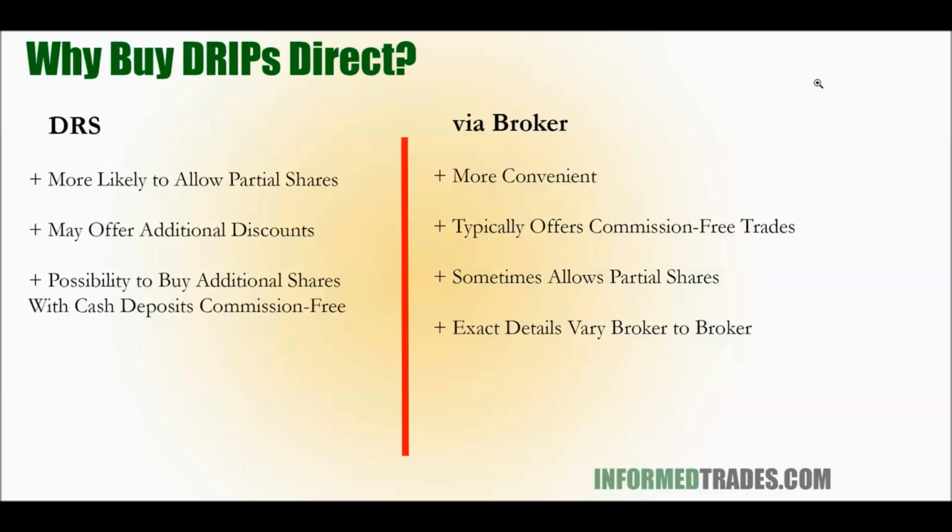There's also the possibility through the DRS system that you can deposit more cash and buy those shares commission-free and sometimes at a discount. So, if you have the option of depositing $1,000 more in addition to what dividends you're being given, then you can reinvest that commission-free and sometimes at a discount. So a lot of things about dividend reinvestment programs vary from company to company and from broker to broker.